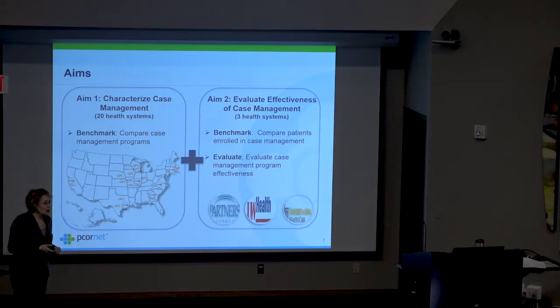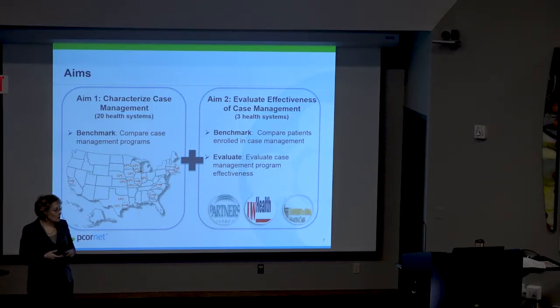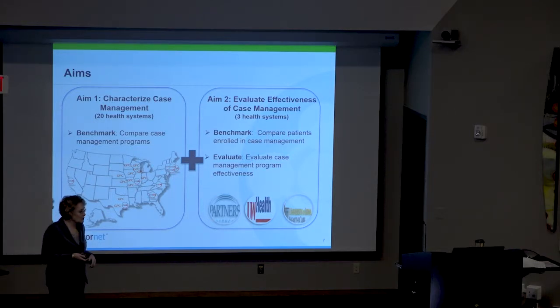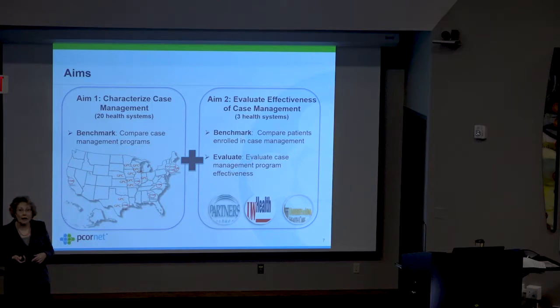The second aim was then to evaluate the effectiveness of case management programs at 3 systems, and we had 2 sub-aims with that. The first was to benchmark patients, trying to understand, are people enrolling the same people across all of these different sites, or are they enrolling very different people? The second was to actually look at the case management programs and see whether they were effective. The systems think that their case management programs are great and very effective, irrespective of what the literature says about this.